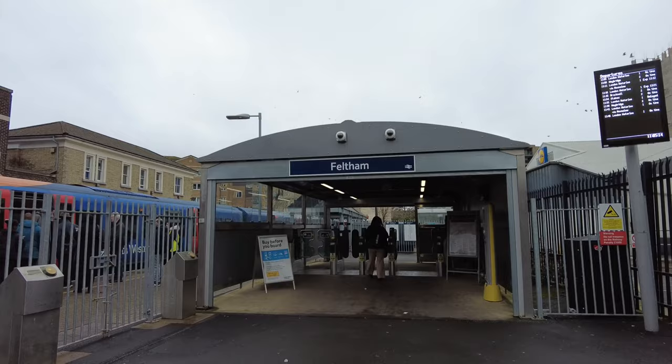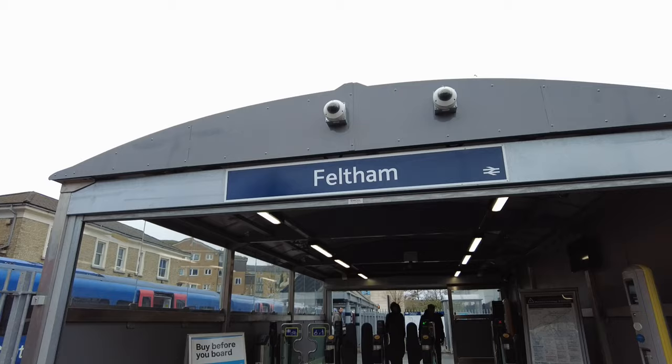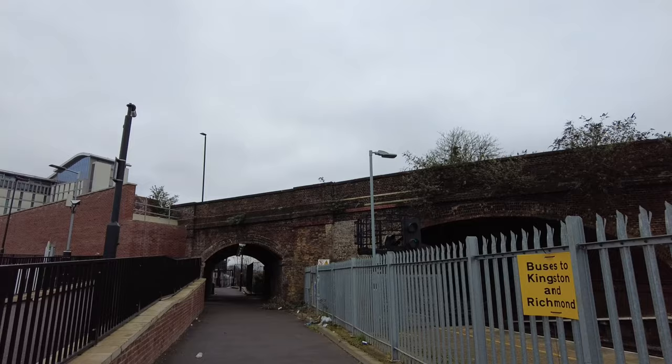This one we're in Feltham in the borough of Hounslow, and we're going to be travelling around Feltham up through the high street and just having a look at the old and new buildings that are taking place. Quite a lot of construction in Feltham at the moment, it's under a lot of redevelopment.